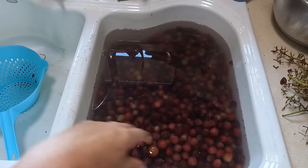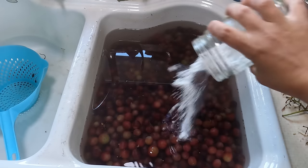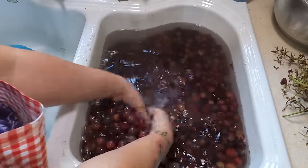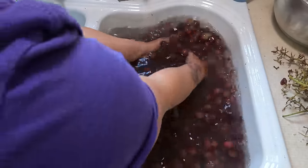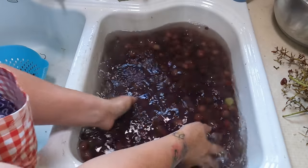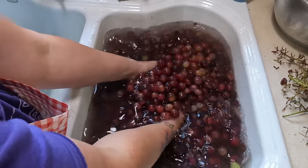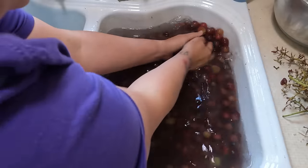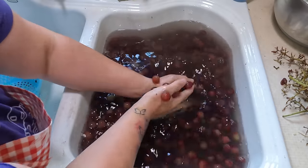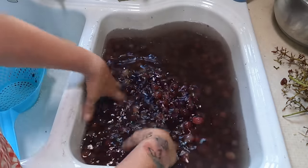All right, now that we have all of them picked off, we're going to add some baking soda. And this is really going to help scrub the grapes and get that bloom off. So I kind of just roll them between your hands. I've never had to clean this many grapes at one time, but just roll them between your hands. And that'll help scrub that bloom off and make your grapes nice and sparkly and taste really good.